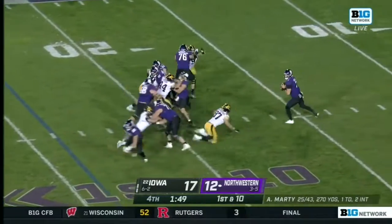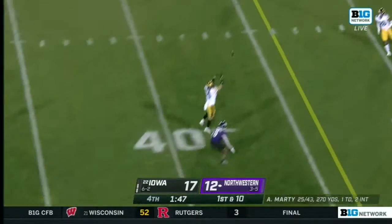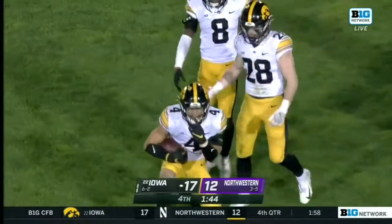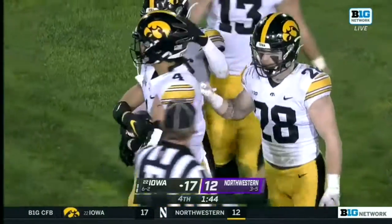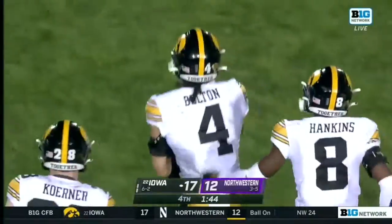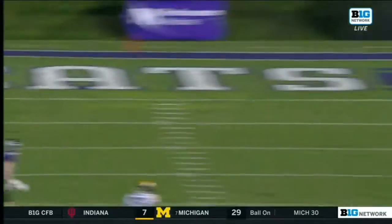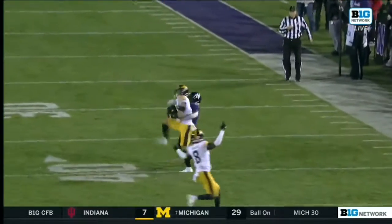Iowa brings some pressure, low snap, controlled by Marty. He'll throw, and that's intercepted by Belton. Dane Belton with another pick tonight. And the Hawkeyes will take over. Makes the play. Iowa football up 5, and no timeouts left for the Wildcats.